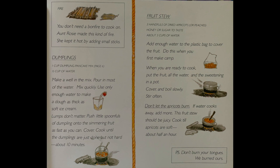And remember, I read the dumpling pancake mix, and they add a half a cup of water to 1 cup of that. They make a well in the mix, pour in most of the water, mix quickly, use only enough water to make a dough as thick as soft ice cream. Lumps don't matter. You push little spoonfuls of dumpling into the simmering fruit as fast as you can. You cover it and cook until the dumplings are just done but not hard, about 10 minutes.